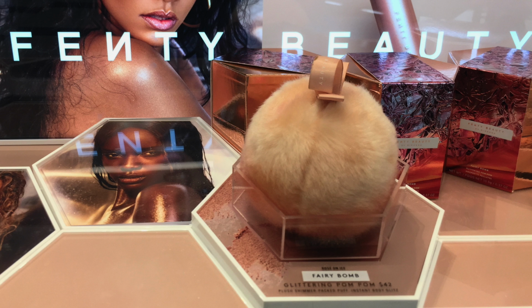Right next to the Body Lava is the second product in the collection, and that is the Fairy Balm Glitter Pom-Pom, and that retails for $42. Myself, I am not a pom-pom puff type of a girl, so I knew I wasn't interested in it. However, I did want to see what's there. Let me go ahead and try it on.